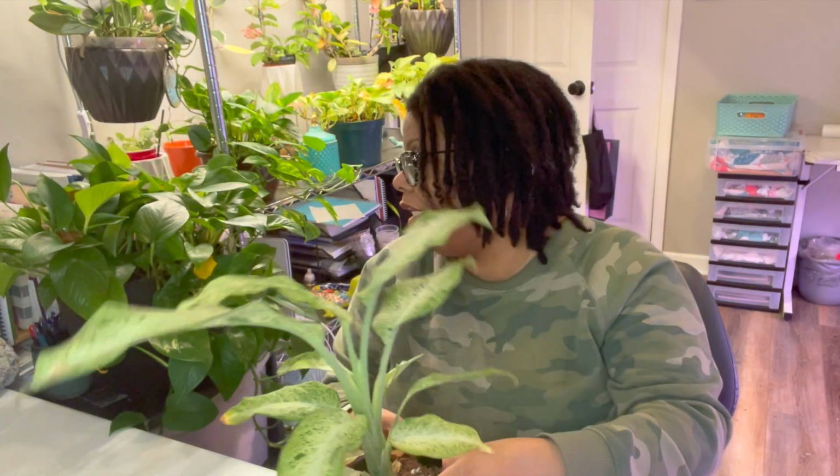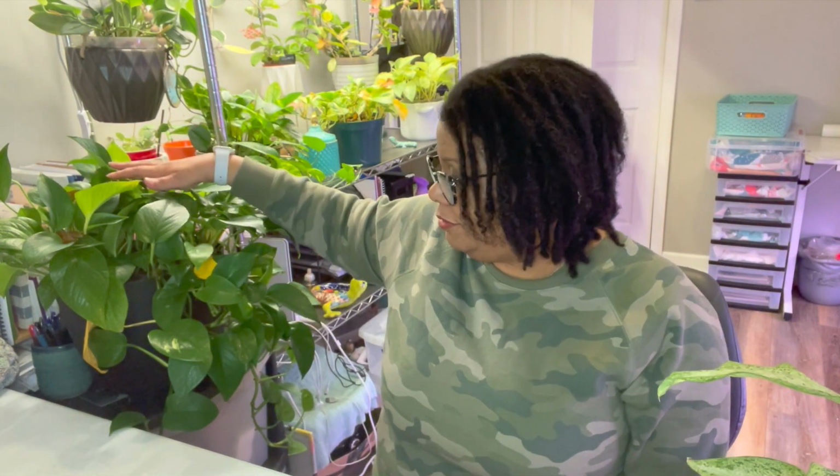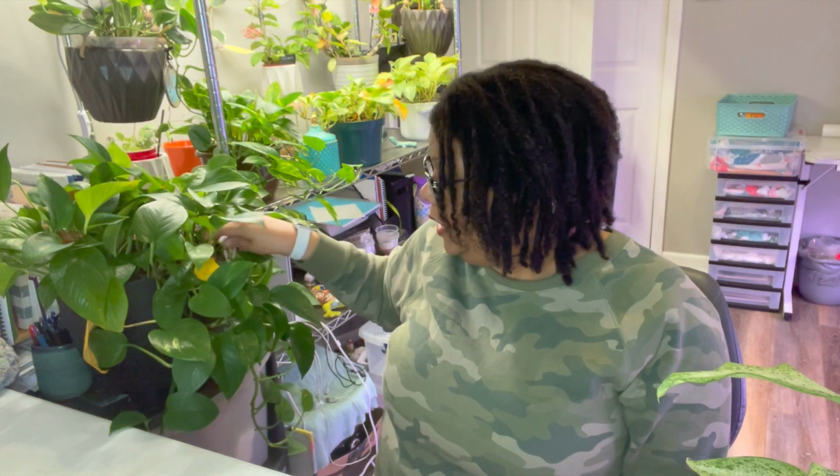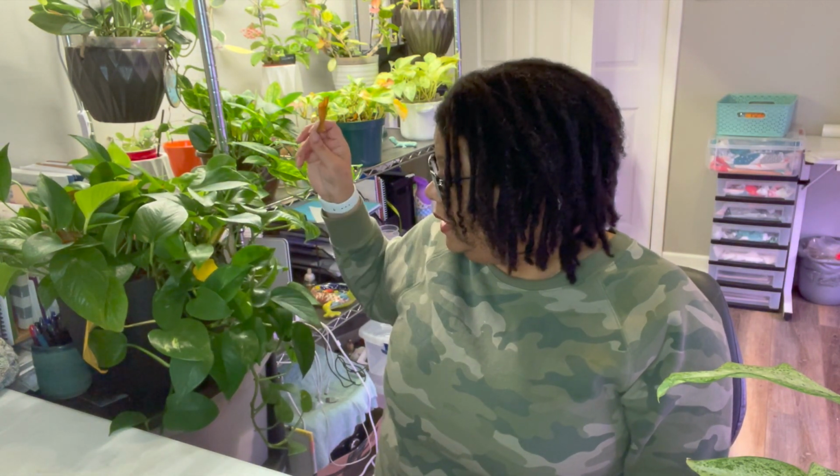Okay, and on screen you see my pothos back here. She is not a part of the list, although she is always a favorite. But she is here because I need to pick off some of these dead leaves. So I put her back in her normal environment. And of course, she is cutting the fool.